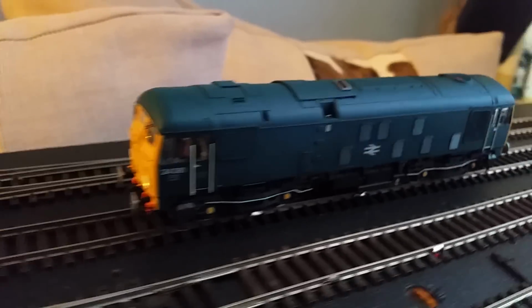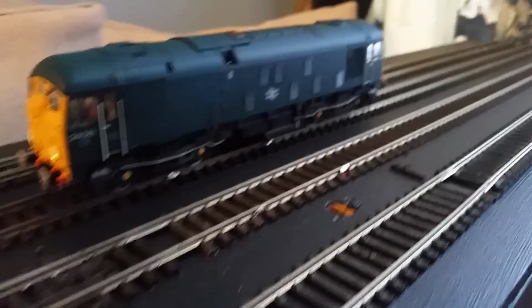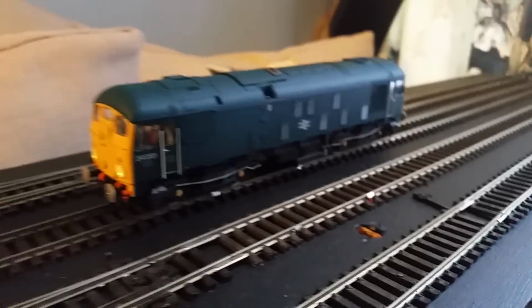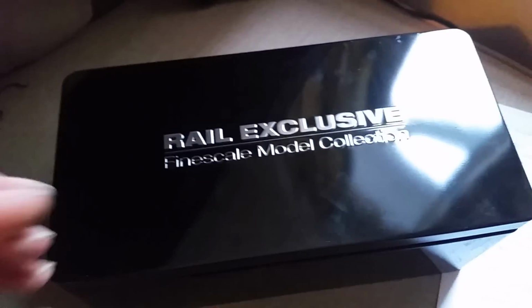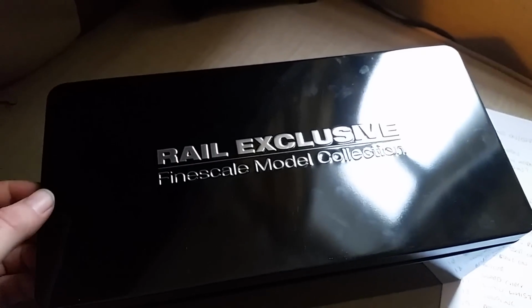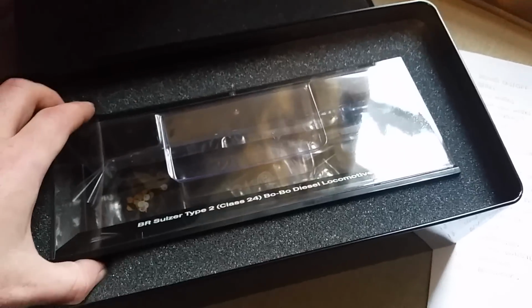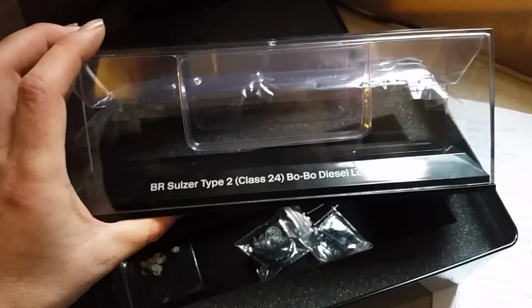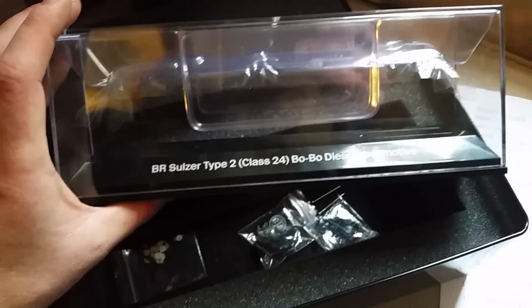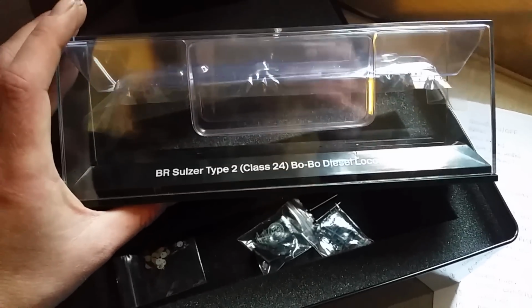So that's the 24. Now this comes in a rather nice metal tin, not your usual sort of Hornby and Bachmann cardboard boxes. So there's the Rail Exclusive fine scale model collection tin, and then within that it's foam lined, and you actually get a little display case which the loco sits in. It is held in by two screws, so a little bit of a pain if you want to keep it boxed and have it out to run every so often.